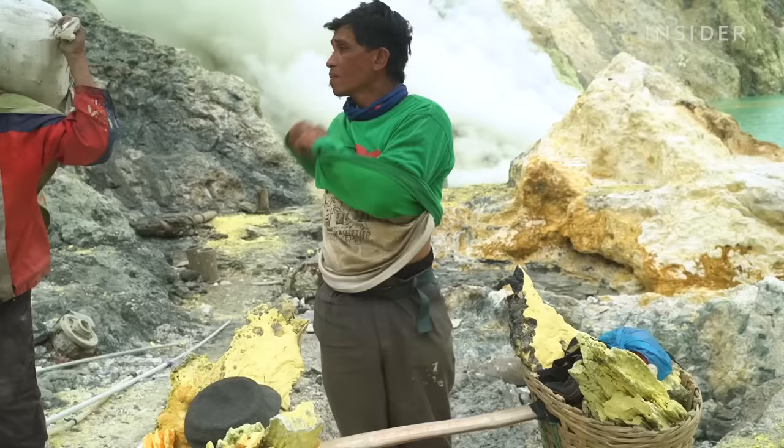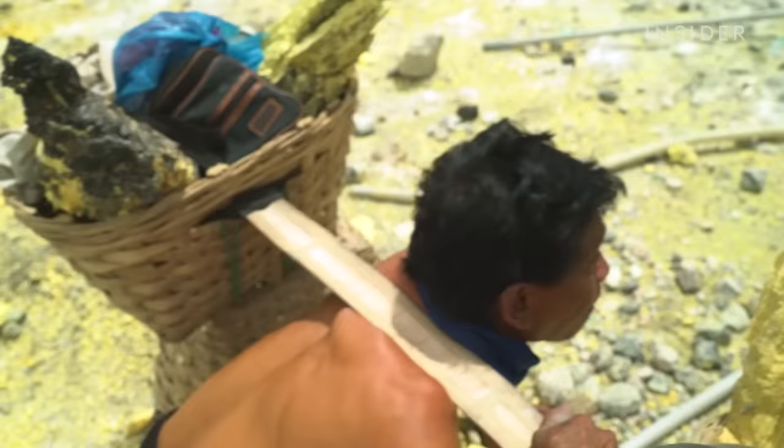Once he fills his baskets, Mistar hoists them up on his shoulder to hike back. But that sulfur is not a light load.